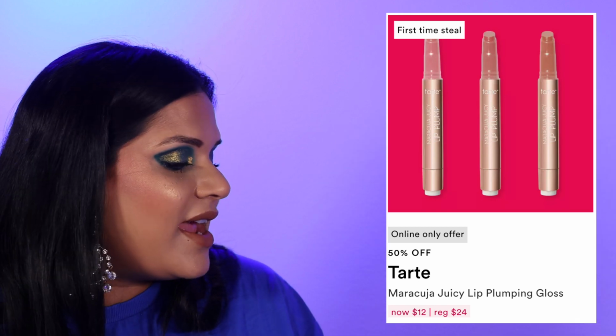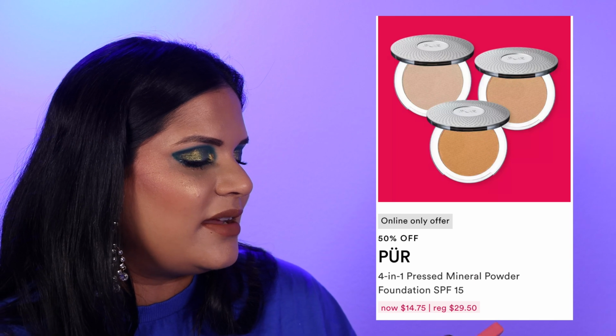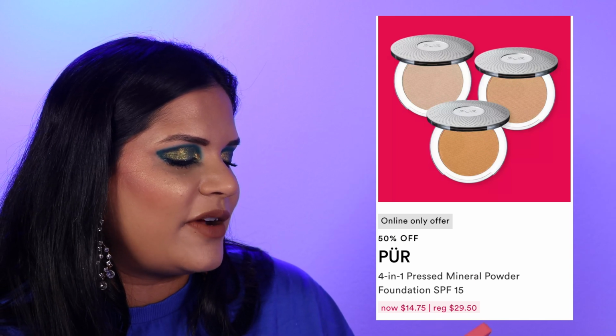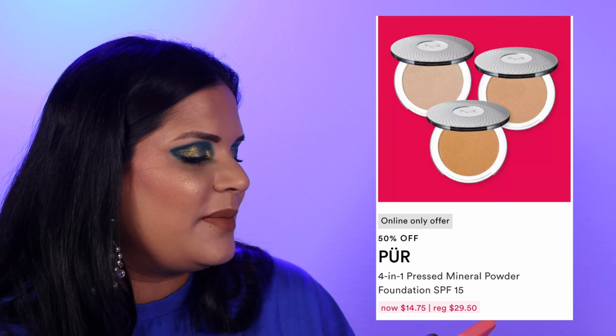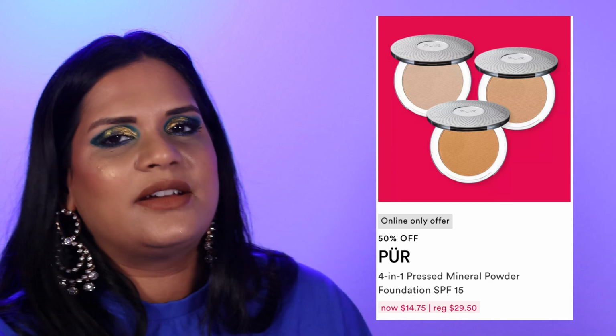So Sunday to me is like a hit day. They have lots of really good stuff for the 21 days. Monday the 27th is going to be Pure Cosmetics, so their 4-in-1 Pressed Mineral Powder Foundation SPF 15 is going to be on sale. I feel like this has definitely been part of the 21 Days of Beauty as well. Correct me if I'm wrong.